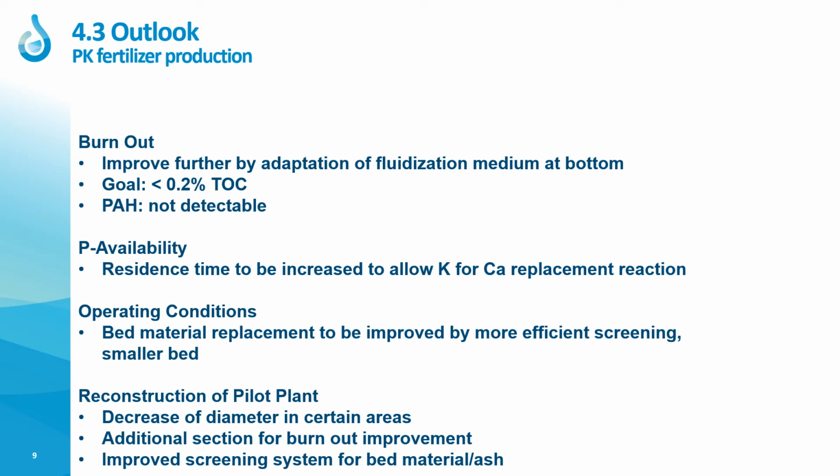Finally, about the operating conditions, we aim to improve on bed material replacement by a more efficient screening and using a smaller bed. For the pilot plant, further improvements are planned. We will decrease the diameter in certain areas. We will add a section for burnout to improve burnout. And finally, we are working on an improved screening system for bed material.